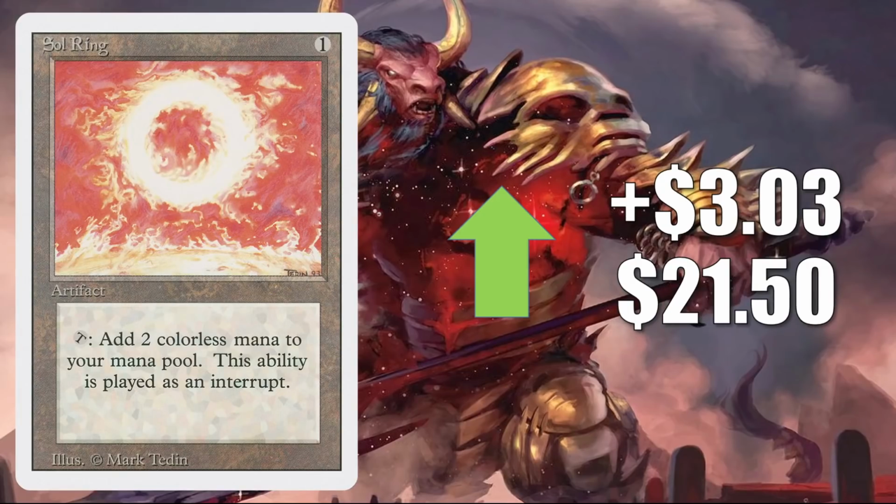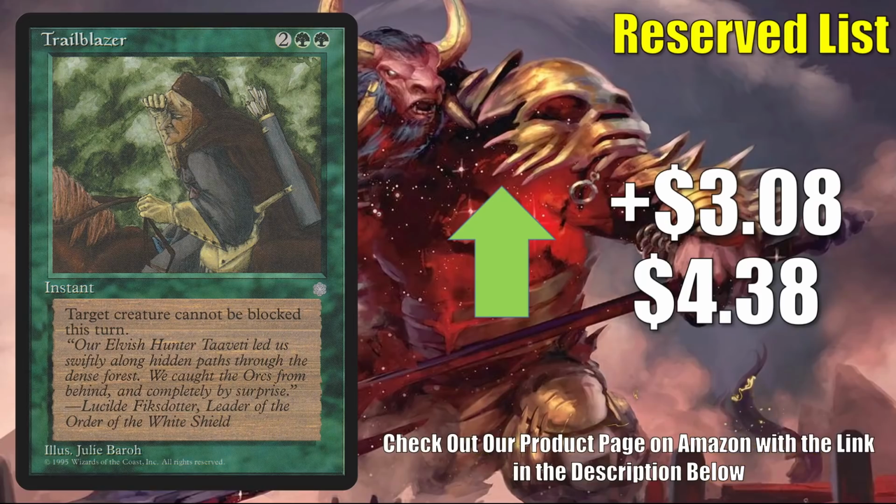Sol Ring, this is the copy from Revised, of course going up because it is Revised more than anything. This is a great vintage card, also of course it's an auto-include in Commander. And this card is still going up $3.03 to $21.50, even though this is reprinted all the time in various Commander products and such. Trailblazer, this goes up $3.08 to $4.38.